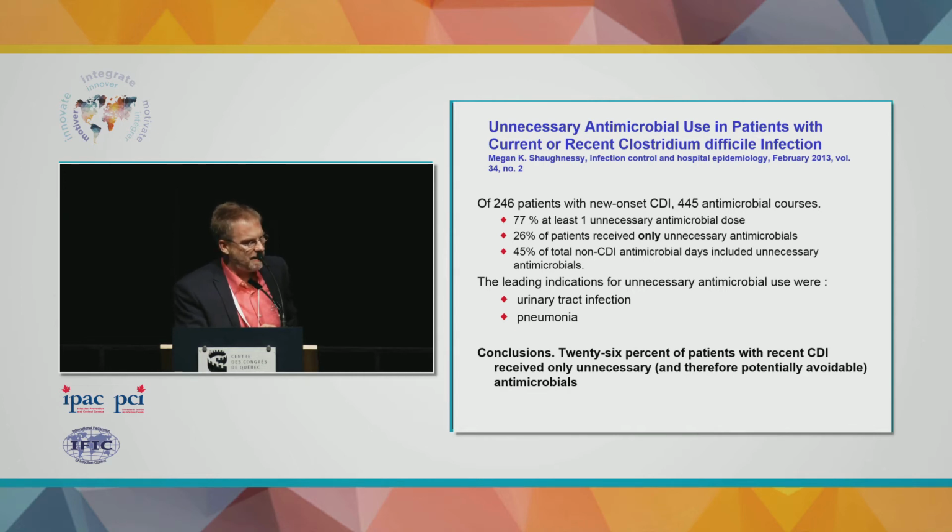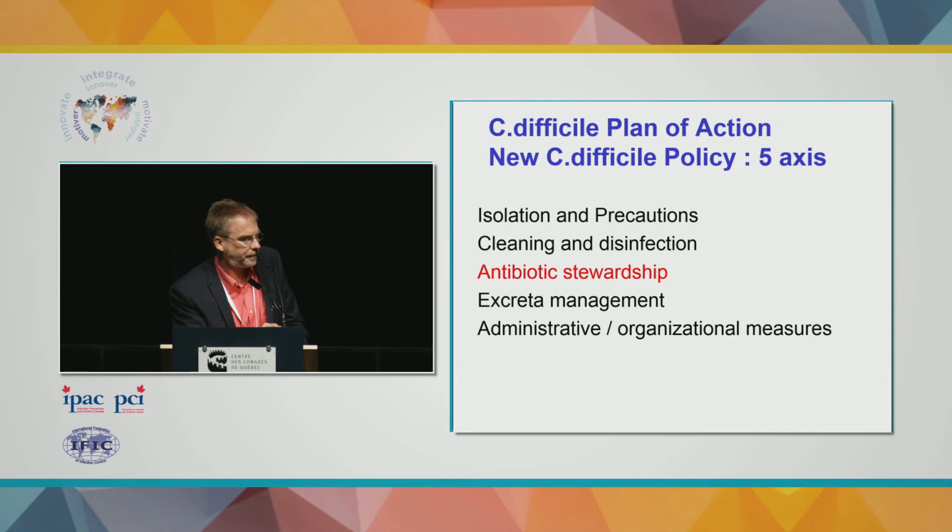45% of all antimicrobial days were not indicated. And what were the most common reasons? UTI and pneumonias. So if you want to do stewardship, you have to look at those two things. Overall, same as what I showed you locally, about a quarter of the patients with C. diff had received completely unnecessary antibiotic. And I can tell you that every year I see some patient dying from C. diff that should not have received antibiotic.